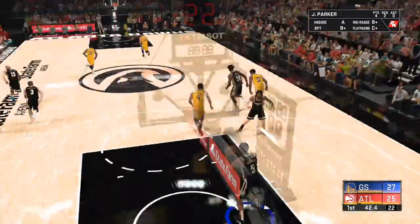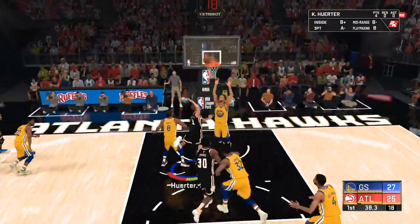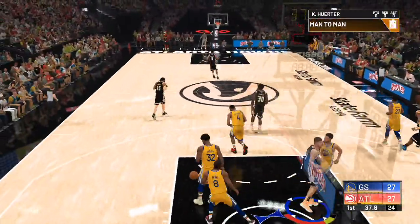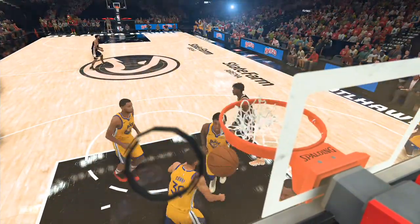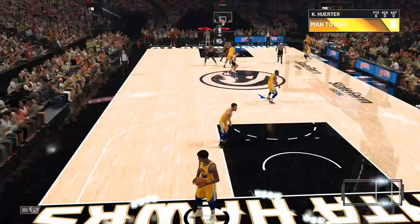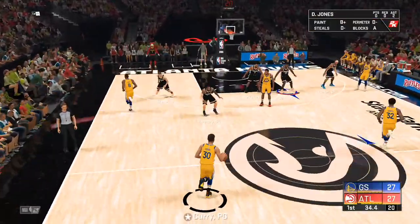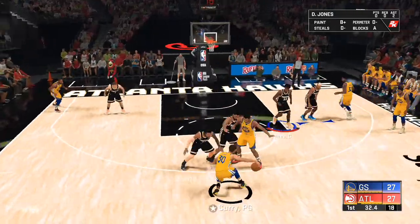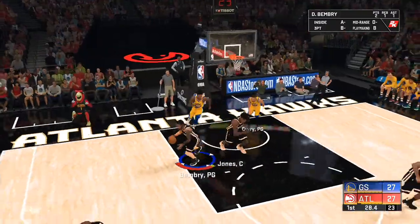Robinson misses. The Hawks trail it. Here's Herter. That's his second shot and his second basket. He's 2 for 2. I mean, the number of points they've scored in the paint already here is eye-opening. There's 37 seconds left here in the first quarter. Here's Curry. And he can't jam it through.